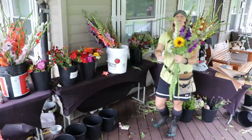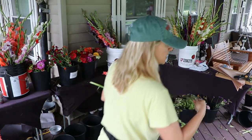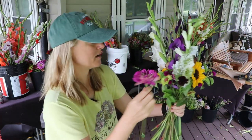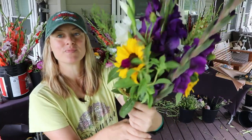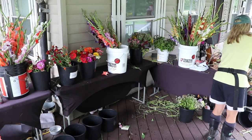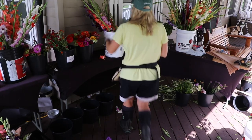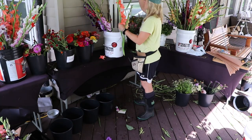Basil. Yep. Got Sweet Annie in here. I feel like adding another zinnia. One more zinnia, and it's gonna be this one. Yes. All right. I'd be happy with this on my table. A purpley white one. Okay, let's do peachy apricot. Peachy.